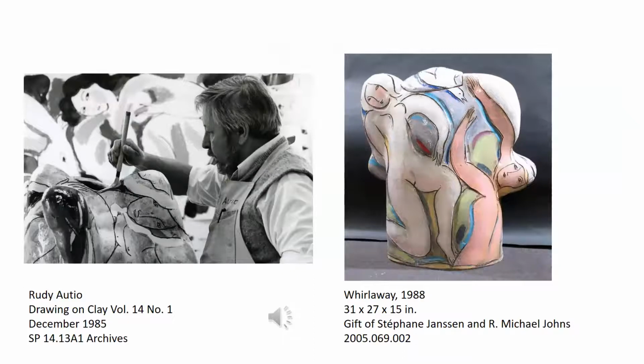Another example that I pulled was from Rudy Audio. This was an image from a drawing on clay from Studio Potter. To the right is one of our pieces in our permanent collection. And again, from Studio Potter, we have an audio interview.